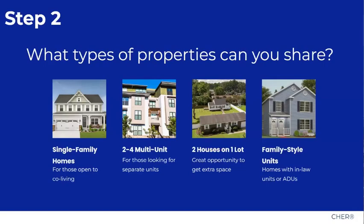Like the 2 houses on 1 lot, like I mentioned in that previous example, there's actually a surprising amount of those. Once I got digging, I was surprised with how many listed properties are multiple separate units on 1 lot. And then of course, we've all seen those family style units, right? Where you've already got that built-in in-law unit or ADU, and those can be great as well. So you've thought about who you want to buy with.